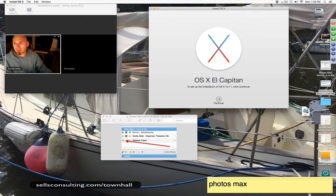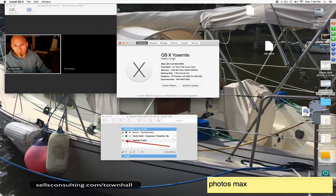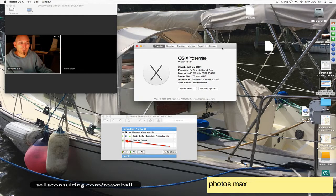If I were to go to About This Mac on my computer, you would see 10.10.5. That means that Apple has fixed this operating system 5 times, and that's a good thing. But if this were on 10.10.0, they haven't fixed it yet. So the El Capitan you downloaded, while it's very stable, I never recommend downloading it right away. Always wait about a week, maybe even 2 weeks, and then jump in, because the update will be there.